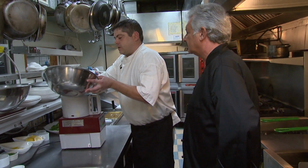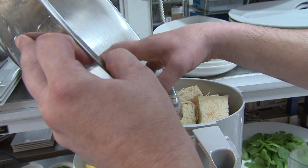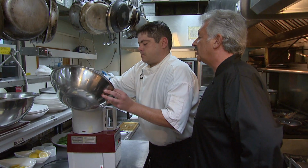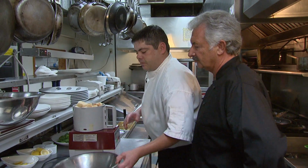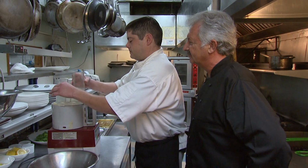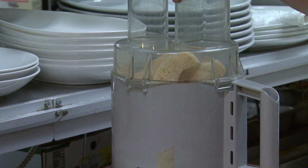And now I'm going to transfer all this to our RoboCoupe. And I'm not going to overcrowd them. Great. So all our goodies are in the RoboCoupe. Yes, sir. And I'm going to reserve this bowl. We're going to grind them up, and the crumbs go right back in. Very efficient use of your utensils there, I must say. Yes, sir. Thank you.